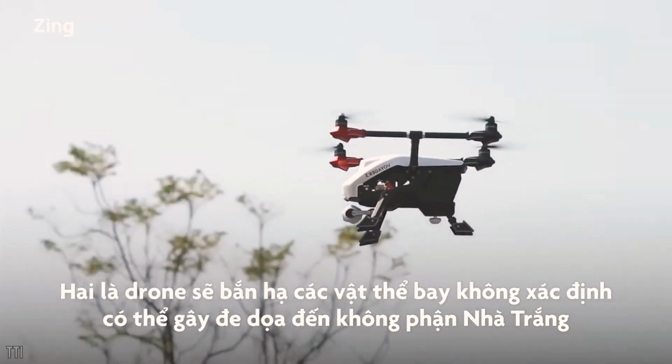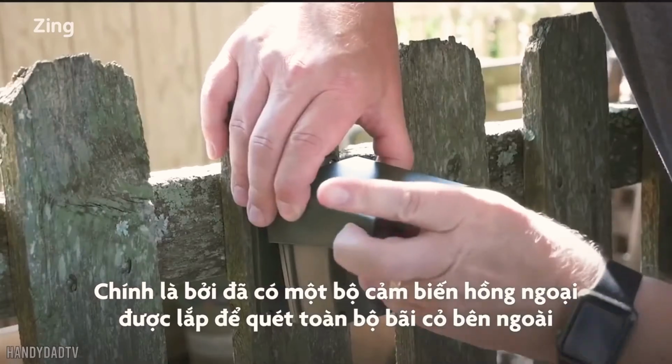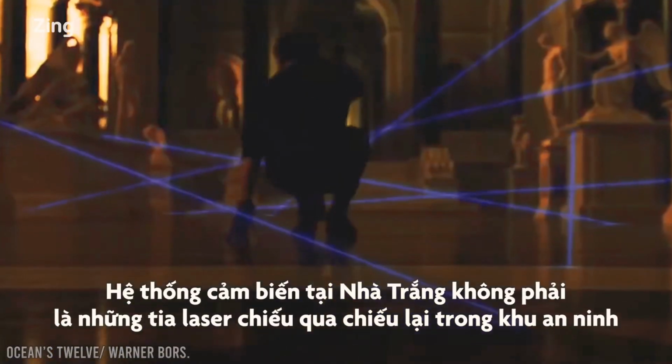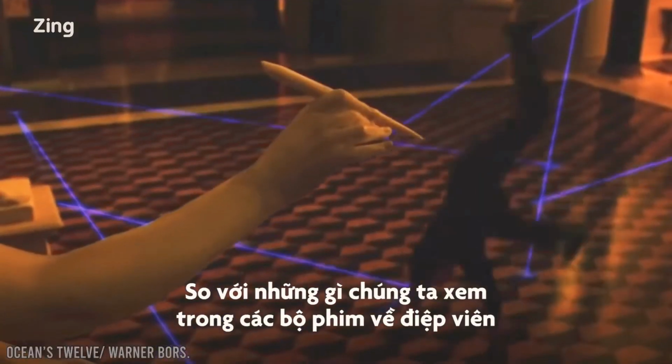The reason that landing drone triggered the alarm was because it tripped one of the many infrared sensors that cover the White House lawns. White House sensors aren't arranged in laser-like patterns that are set off by movement. They're far more thorough and foolproof than what you typically see in a spy or a heist movie.